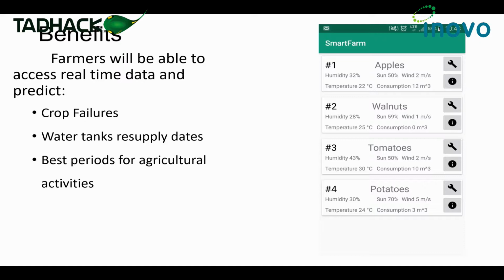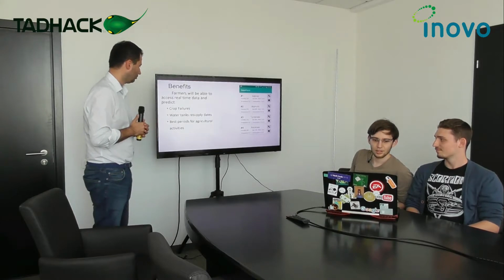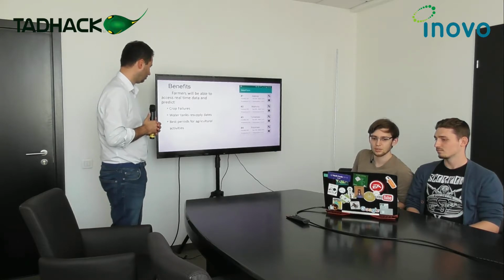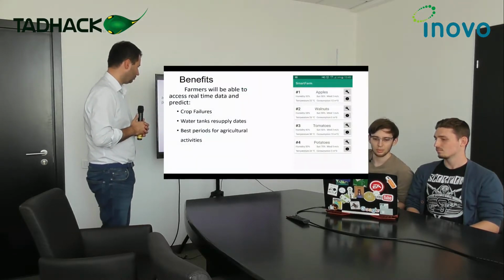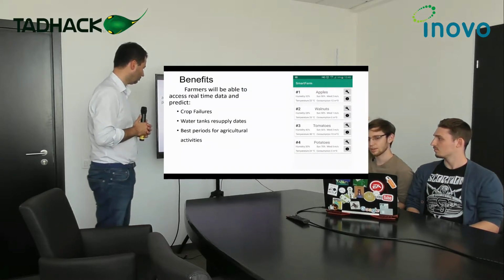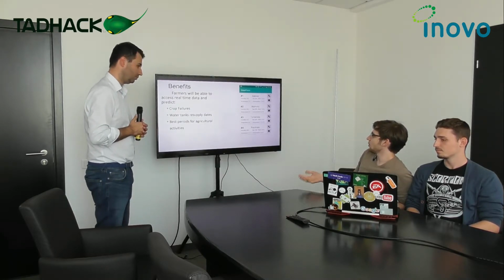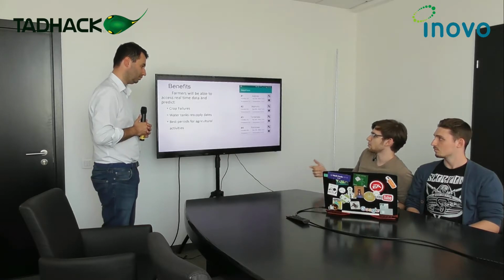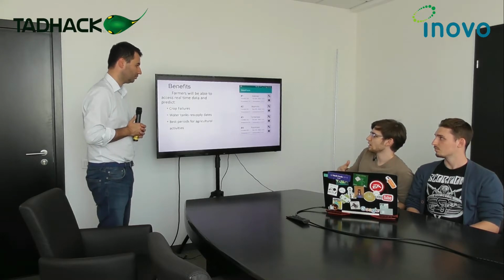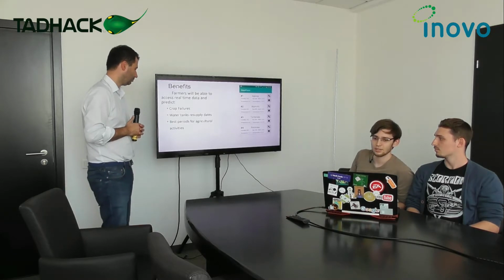Right. So the benefits are really showing here. You can see when the crops are failing, when you have to resupply water in your tanks, and you can find out what are the best periods for some agricultural activities. If there is a windy day, you can't go and spray the winery, for example, with some pesticides, because the wind will just take those and spread them to nearby locations or something like that.